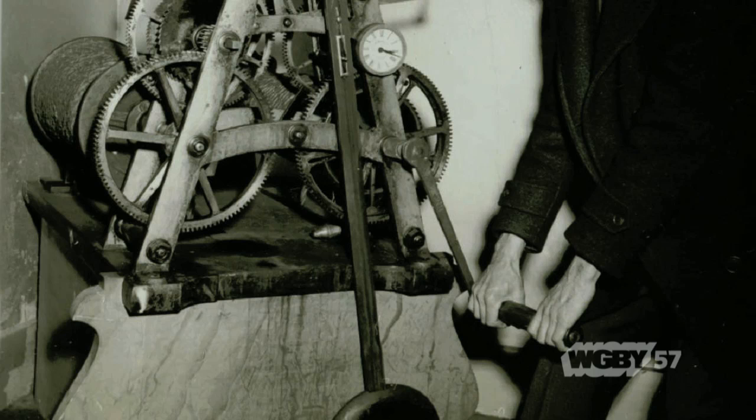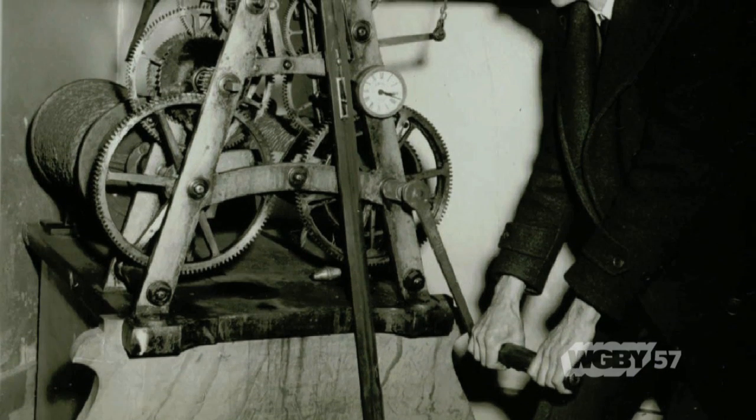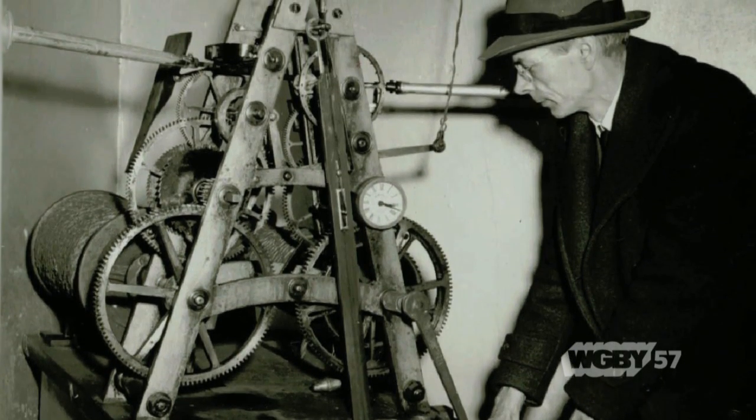Through the years, there were skilled mechanics that would keep this thing up, but that type of skill base is becoming harder and harder to find. And the mechanism itself was starting to rust over, so there were issues with it.